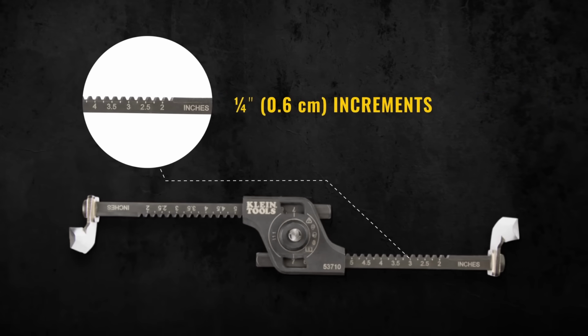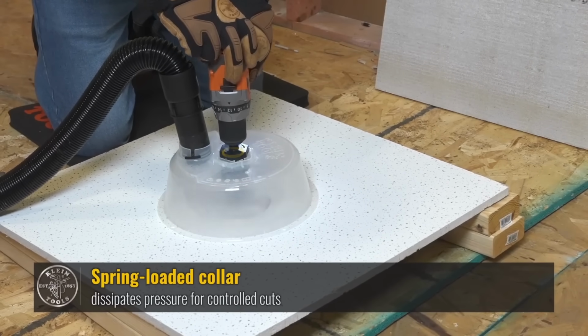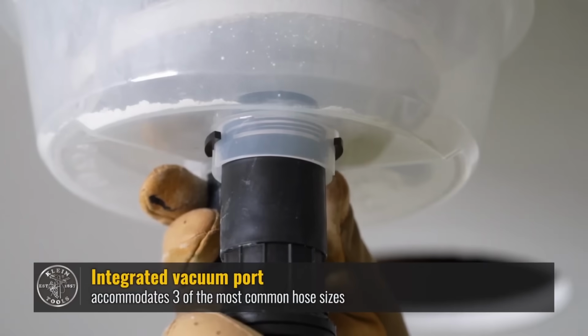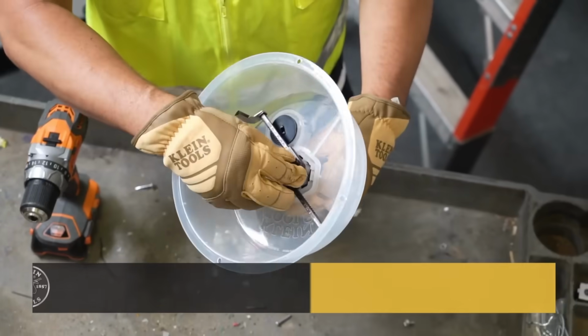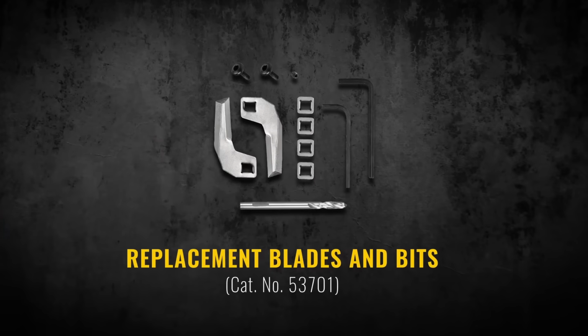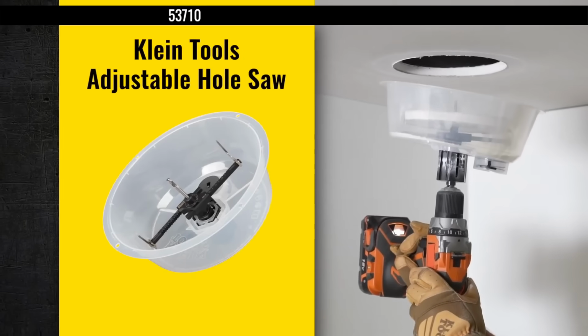Further enhancing its functionality, the durable polypropylene dust bowl comes equipped with an integrated vacuum port for effective debris containment and easy cleanup. Whether utilized by DIY enthusiasts or professionals, this tool stands out for its ease of use and its ability to deliver clean, precise cuts across various projects.